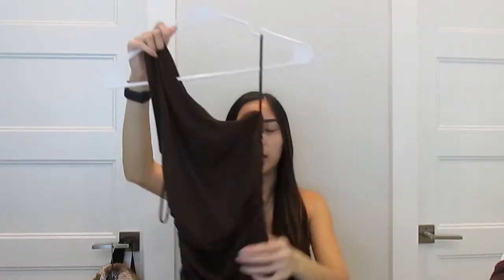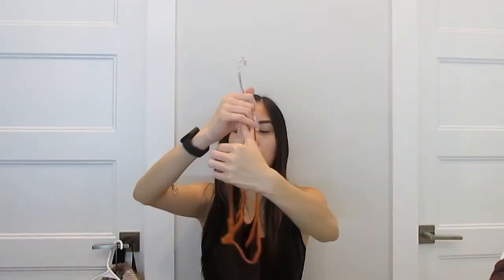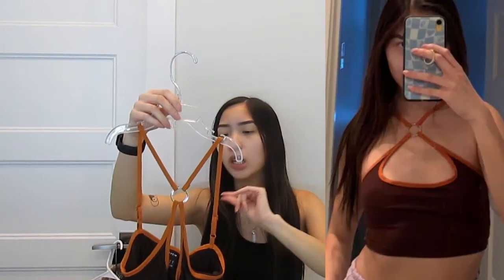I also realized, holding it up, that it's inside out, but it's scrunched on both sides. The strings are really long, so I trimmed them. You can wear the one shoulder on either side, and it really cinches you in, makes you look good, snatched. This top is brown and orange with a little ring on the front. She was really cute. I wore her for New Year's Eve.